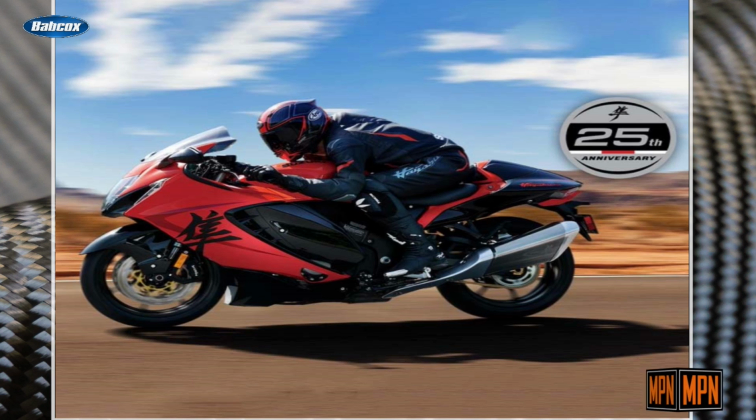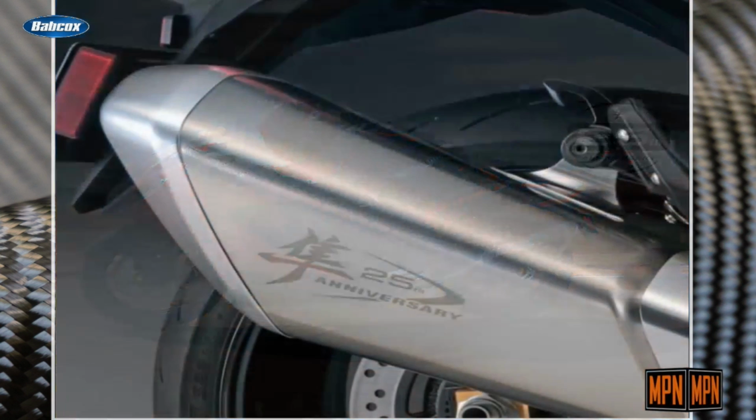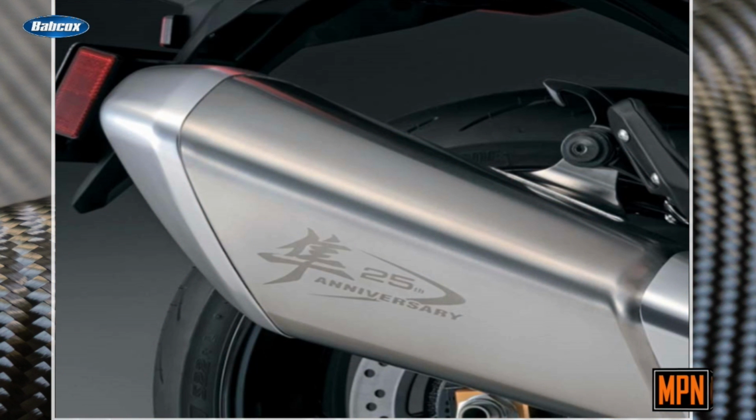Unique features of the 25th anniversary Hayabusa include the 25th anniversary emblem and raised Suzuki logos featured on the fuel tank. Elegant 25th anniversary logos are etched on each muffler. Look at the slide on your screen right now. Absolutely beautiful. Distinctive gloss black cowling trim. The brake rotor carriers and drive chain adjusters are gold anodized. The kanji logo is applied to the drive chain plate. The single seat cowling is included as standard equipment. All sorts of bells and whistles come on this beautiful, beautiful bike. Again, this is the 25th anniversary bike.